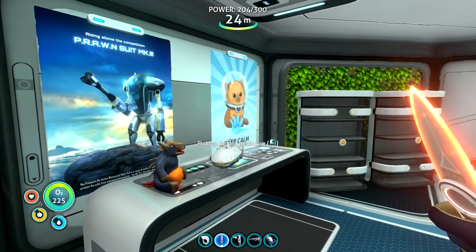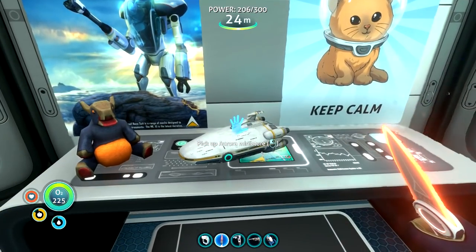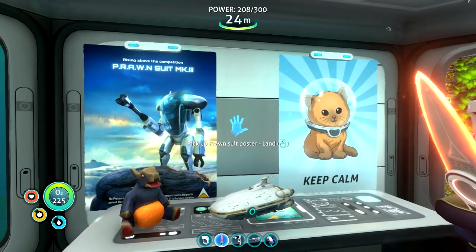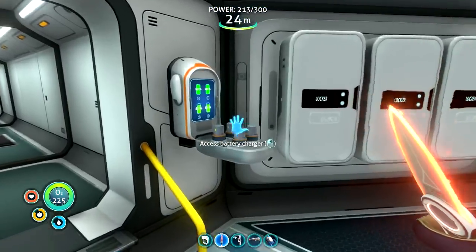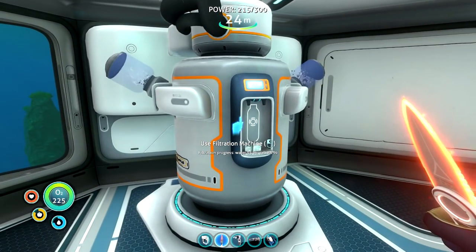So as you can see here, I did a little bit of decorating just to make it look a little bit pretty. So I've got my miniature Aurora. I've got this thing, no idea what it is, but hey. I put some pictures, keep calm, and Subnautica, yes. I put a green background up, a couple of extra storage things, and over in this room, just because I wanted to try it, I put in the water filtration machine.